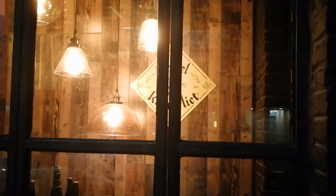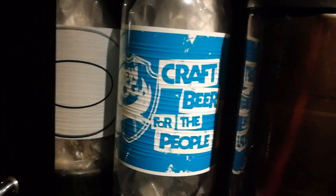So you come in, you've actually got this nice little barrel display, triple Karmeliet, which is always a good welcoming sign. You're going to walk past a load of barrels and stuff like this, which is kind of cool. There's one of the old Brewdog kegs there, craft beer for the people, so it's kind of interesting to see an old little bit of Aberdeen there.